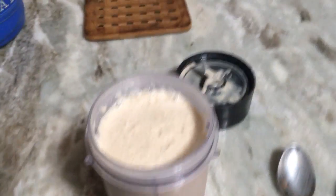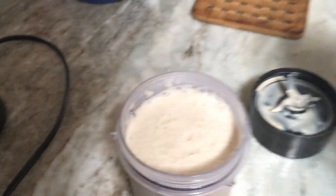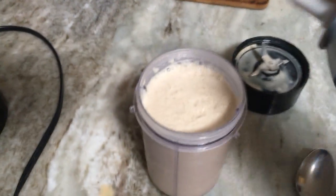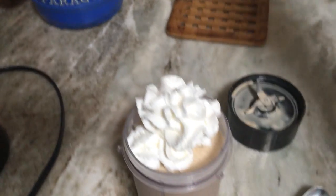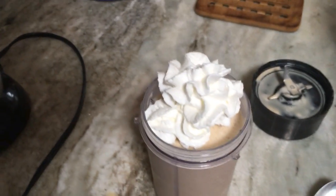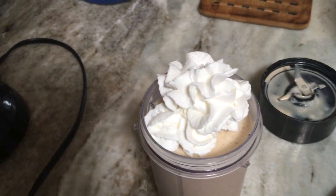So yeah, and the next step is a case-by-case situation, it depends on the kind of person you are. For me personally, I like to add one extra step, and that is to put on some whipped cream. Now you could do homemade, or you could just do your classically trained way. So yeah, there we go. Then I will put it in a straw, and we can get to tasting.